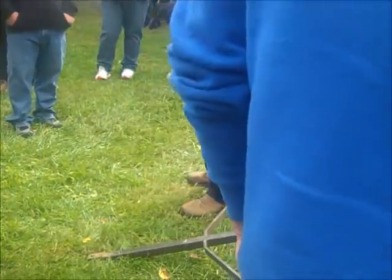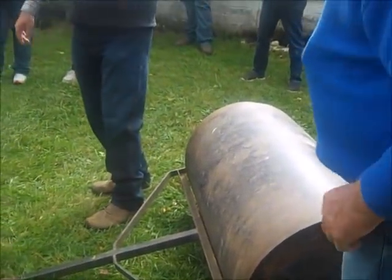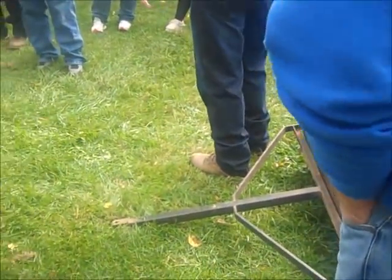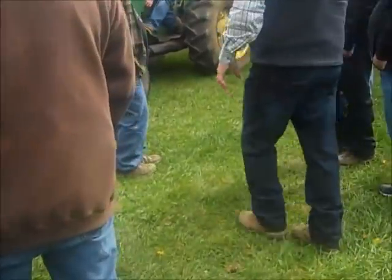I'm at 150, 175. Give 75. I'm at 150, 175. Sold it, $150, number 217.